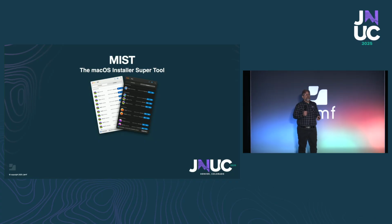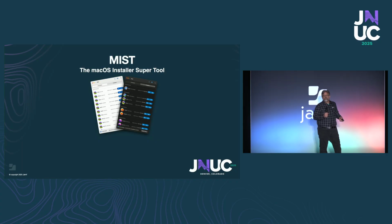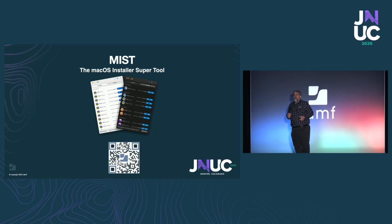One of the tools that we use in this process is a tool called Mist. Are any of you familiar with Mist? If not, you will love it. Am I correct, sir? It is a great tool. It is a tool which is available for you. It's an open source tool, and it allows you to download installers or IPSWs for macOS operating systems. Why is that a big thing?